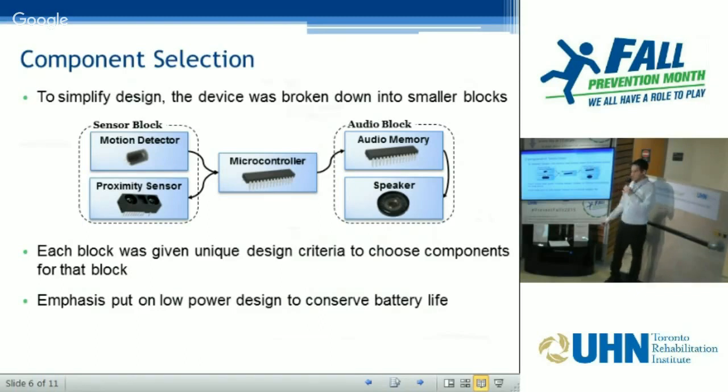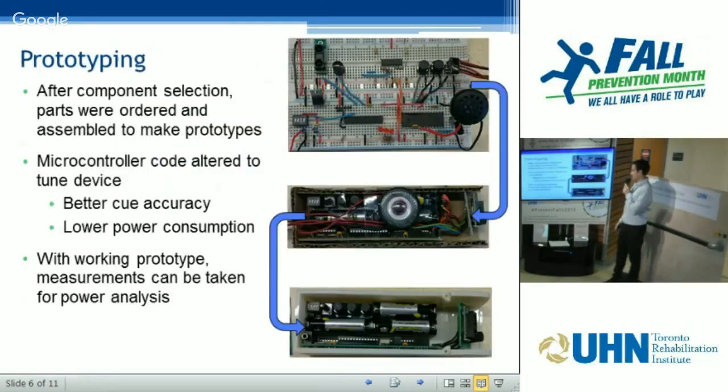So each block was given some unique design criteria to make sure it's low power and make sure it met the final design requirements. We did some component selection, some prototyping, and went from this design up here on the breadboard to a cardboard prototype, and now we have a final prototype that's ready for people to use, and we're just about to start testing it actually here at Try.